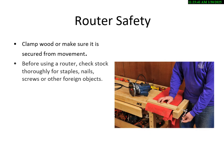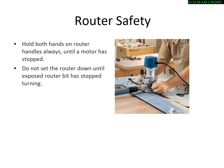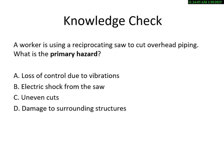So again, he's going to clamp it down before he does any kind of work on this piece. That's what's got to be done. You have to wear your safety glasses. With routers, they tell you don't wear gloves and long sleeve shirts, because that can get caught up in the router. Again, he's got a channel. He's going to cut a groove into this piece. He's going to make sure it's secured down. He's got his sleeves rolled up, no gloves. That's what they want to see.